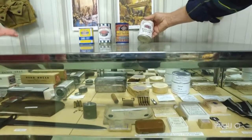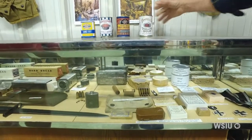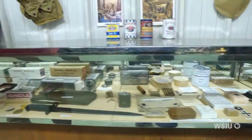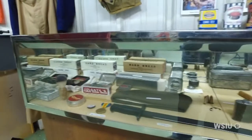And these men would have had these in the field, right? Issued in the field, absolutely. This is fascinating, though, when you look at the products that they had and carried.